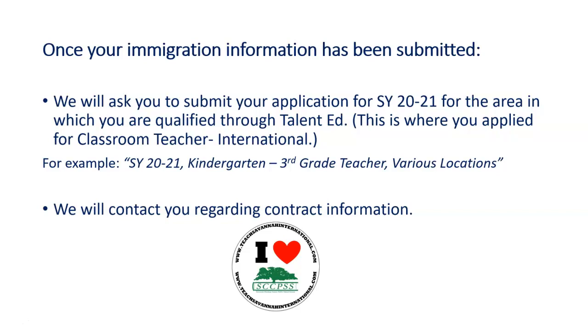Please note, this is not step 1. If you submit to school year 2021 before we've asked you to, all we can do is reject your application. This is the 5th step. The first step is to apply through Classroom Teacher International. So please make sure you don't go into school year 2021 until you've been asked to. We will also send out contracts at this time.